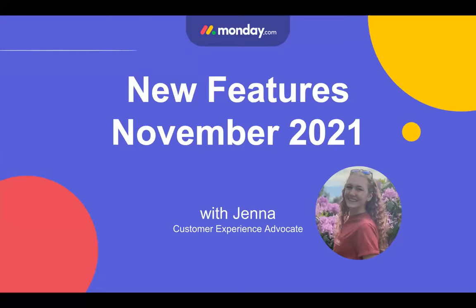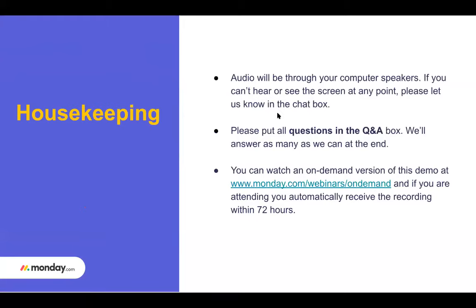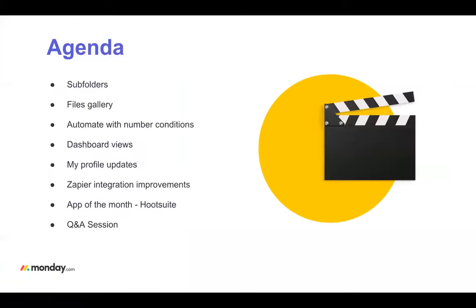Okay, so let's go ahead and take a look at our schedule today. As I mentioned, here's the quick housekeeping and then our agenda. First we're going to go through the different features that we have. That's going to be subfolders, our files gallery, automating with numbered conditions, our dashboard views, profile updates, Zapier integration improvements. Sorry, Zapier. I still don't get used to it. Our app of the month, which is Hootsuite, and then of course the Q&A session.